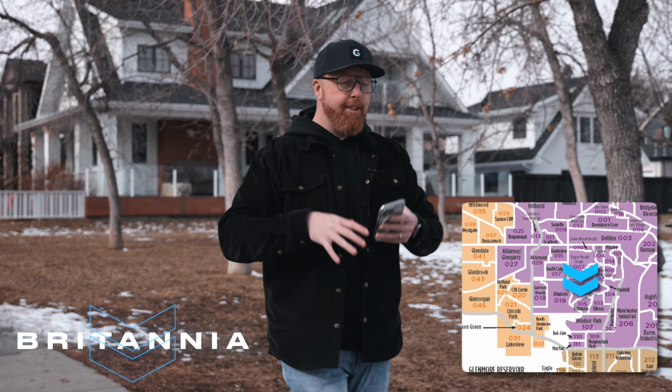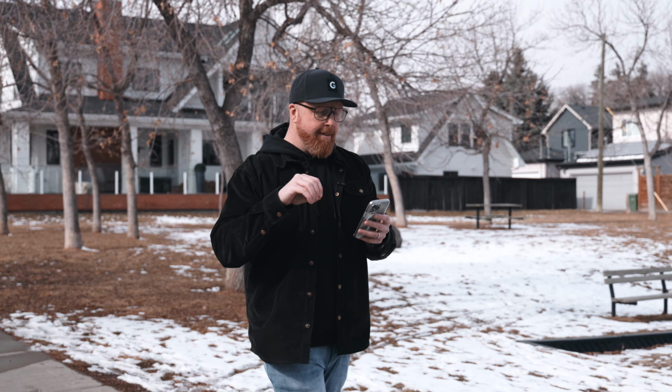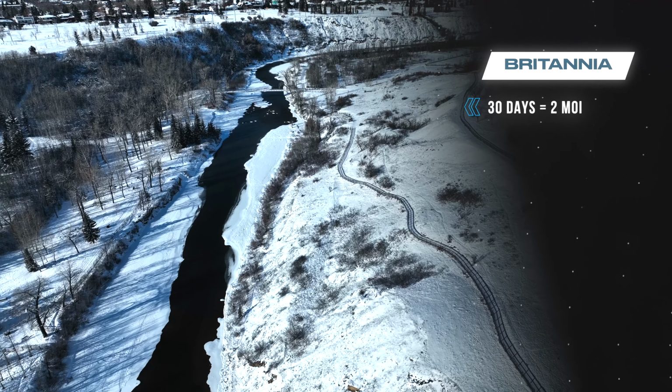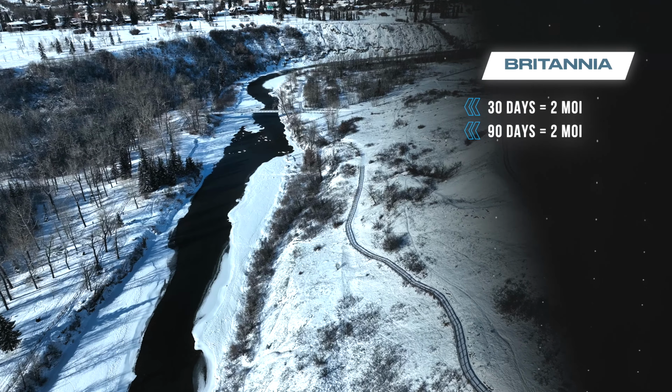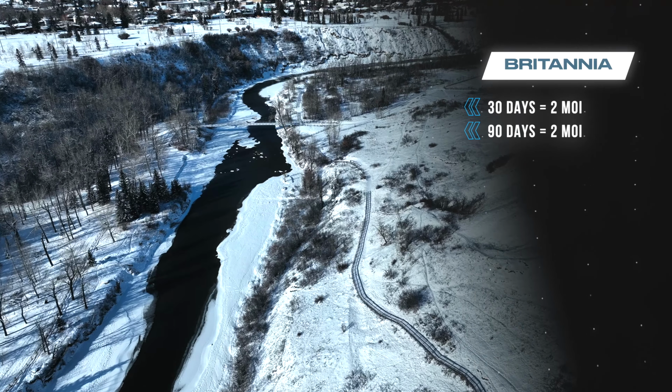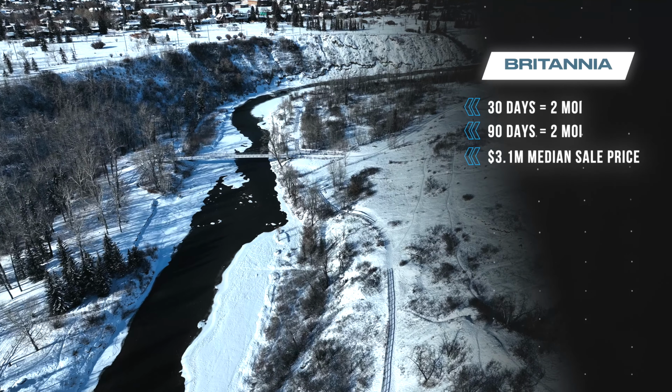So the next neighborhood you should consider is Britannia. It's an exclusive neighborhood down along Elbow Drive and has some stunning properties in it. Over the last month, we saw a month of inventory of 2 months. The 90-day number was also 2 months, so this shows there's real stability inside that neighborhood. The median sale price last month was actually $3.1 million.